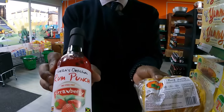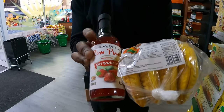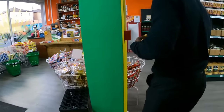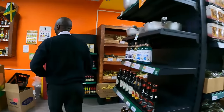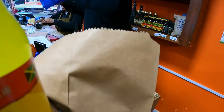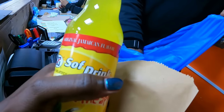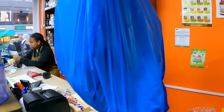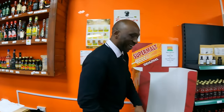So you have a bit of flavour of the Caribbean, rum punch, and a patty to take when you go back as well. Thank you so much. A bag? Yes, you can put it in a bag. Just put it all in the bag. There you go. You got to open it when you get back as well. That's a twist one, okay? Thank you so much. Goodies from Montego's.